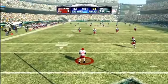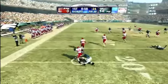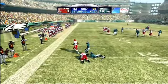Here's the kick. Charles from the 4. Dropped at the 21-yard line.